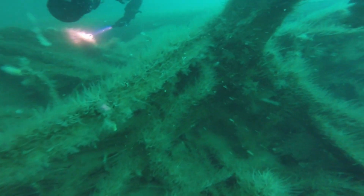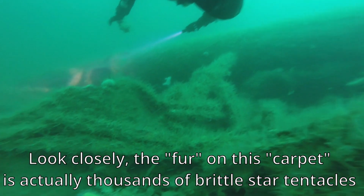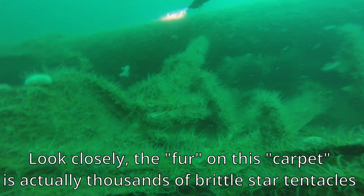And what's cool is that although Von Reuter destroyed the ships, he actually created a home for many sea creatures. This ship is covered in thousands, if not millions, of brittle stars. Anyways, we're going to keep touring this wreck. I'll show you the rest of it and point out some interesting sights along the way with text.